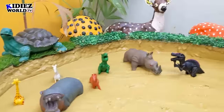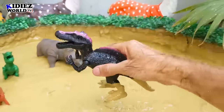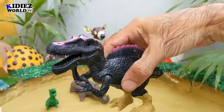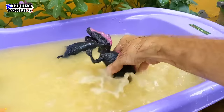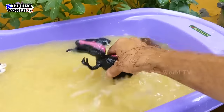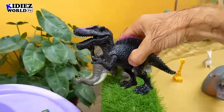Let's check out the next one. And the next one we have is spinosaurus. Spinosaurus is a dinosaur which was on Earth around million years ago. These are the heaviest and the biggest animal on the planet. Spinosaurus has a weight of around 3000 kg. Spinosaurus.